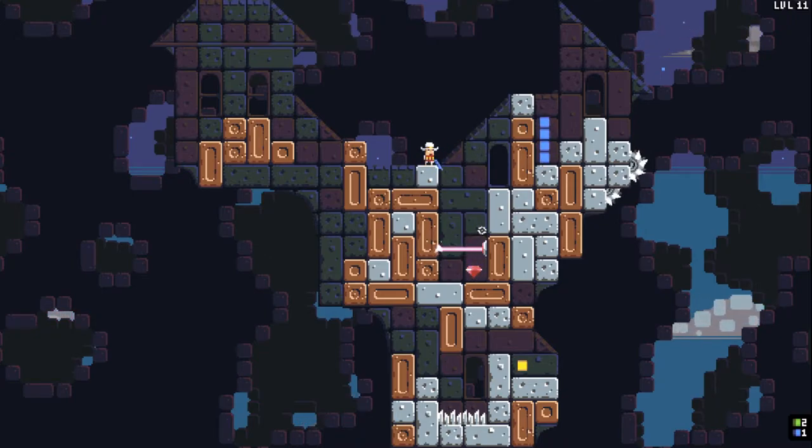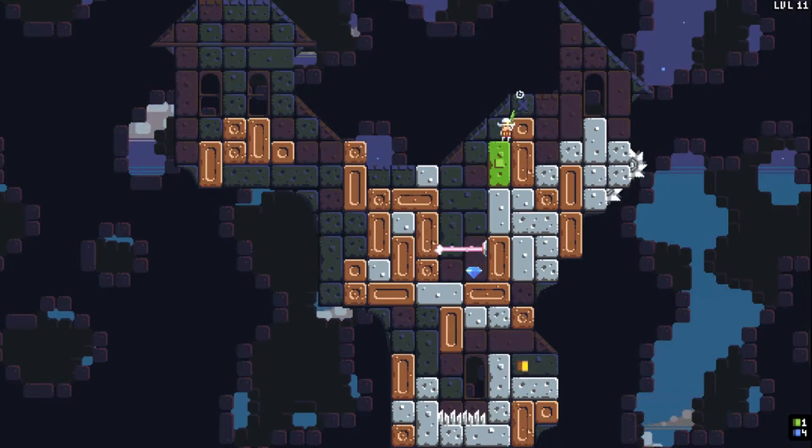Another level that I don't quite remember. This one I'm actually a bit stumped on as to what... Oh. Okay, well there's all of one real path I can take at the moment. Which is to do that. After doing that, I think I can... with this... Yep, let's go ahead and cut my way through here.